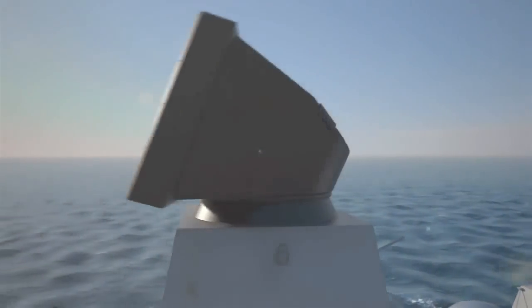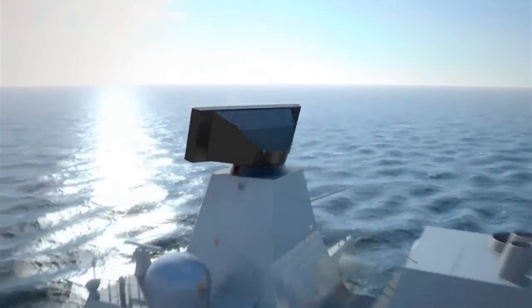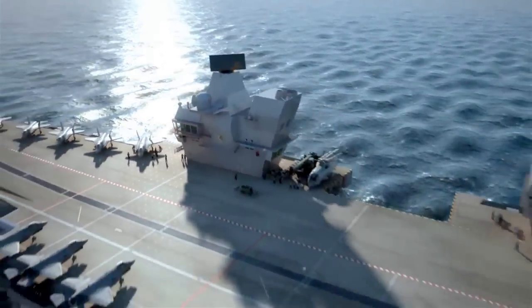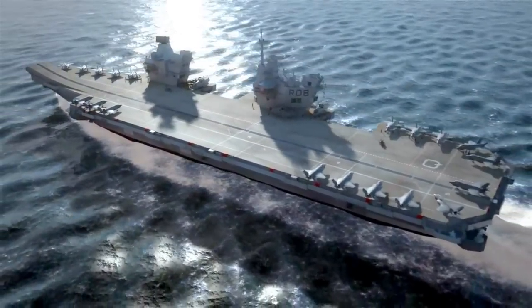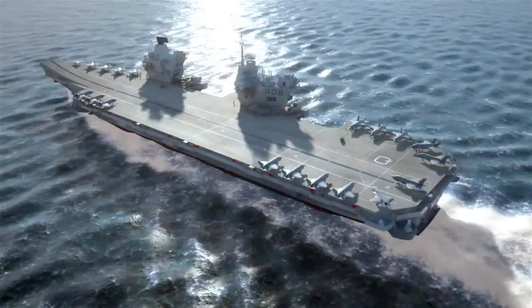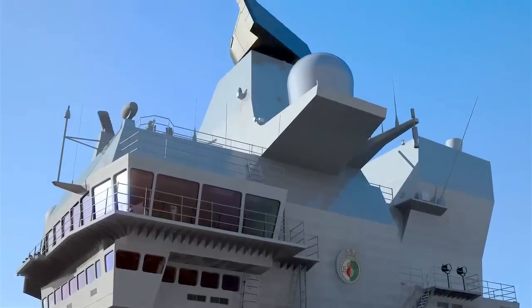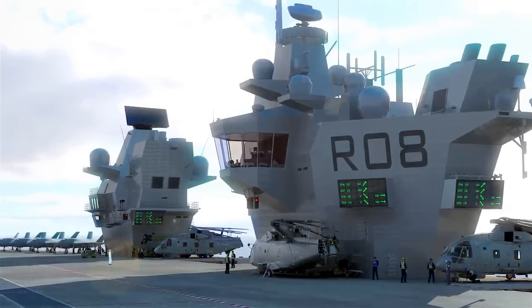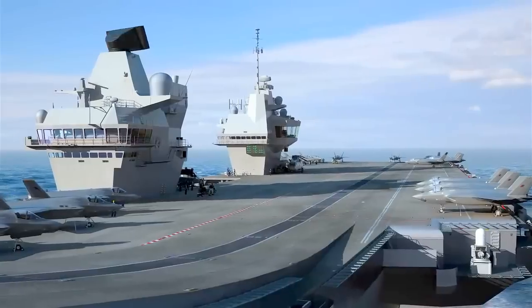Capital ships have always been at the heart of the Royal Navy's strike capability, but never like this. At 65,000 tons, the Queen Elizabeth-class aircraft carrier will be the biggest and most powerful surface warship ever constructed for the UK. It represents a major change in joint capability and provides the UK with a strategic presence around the world.